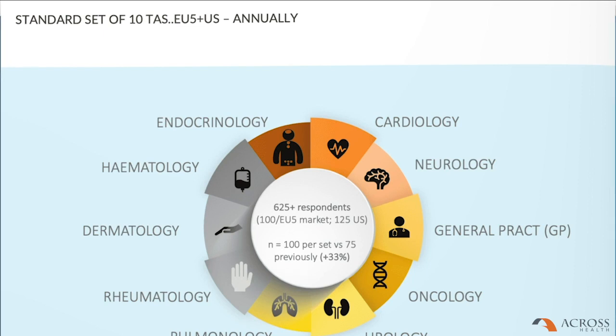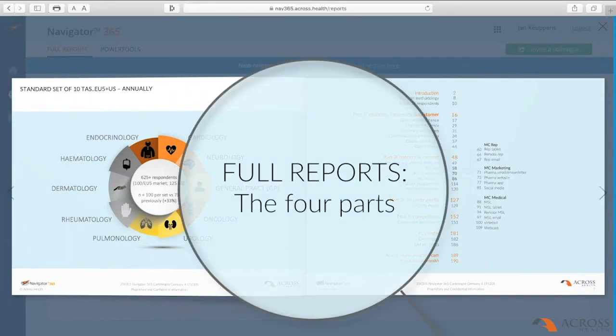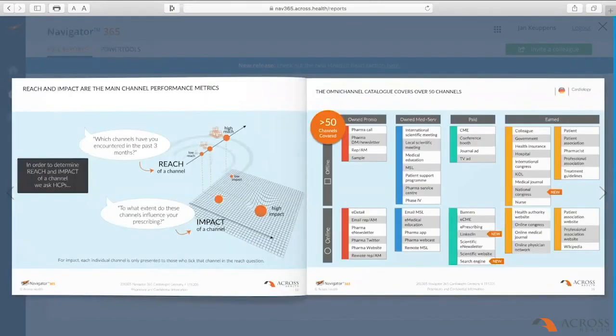In our 2020 data, we will run our research in 2 pulses. Let's have a look at part 1. Right channel, right frequency, right customer. Let's jump to part 1. As you will see, our market research is truly an omnichannel offering. So we will look into channel performance and considering a channel portfolio of more than 50 channels. So not only digital ones, but also offline ones.